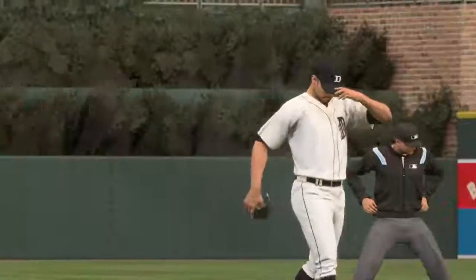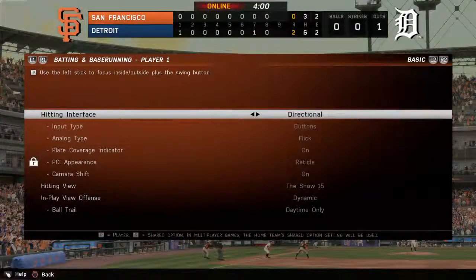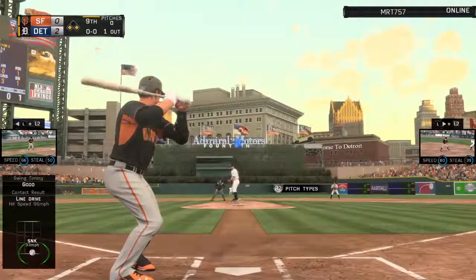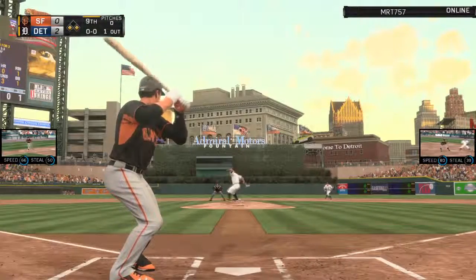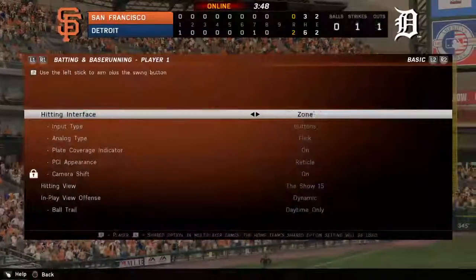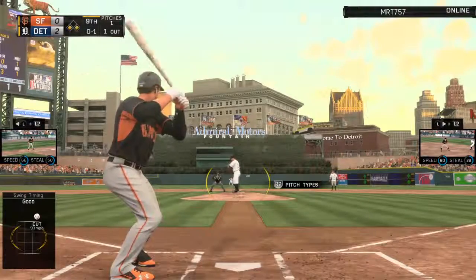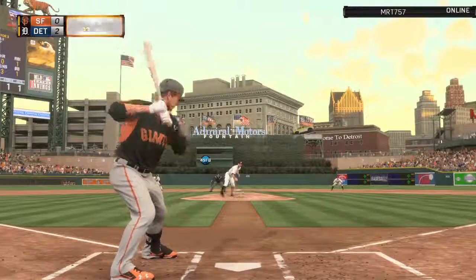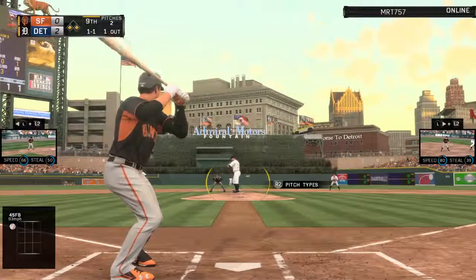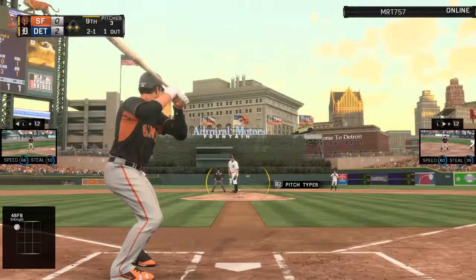David Robertson is on now to try to close things. Robertson's ready. Here it is. Starts him out with a cutter, and he gets him to swing through it. One strike. Runners are at the corners with one man out. Here's a fastball that crowds him a bit, and it's 1-1. No offer on that one. 2 balls and a strike.